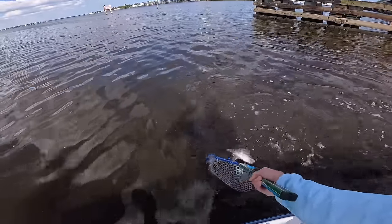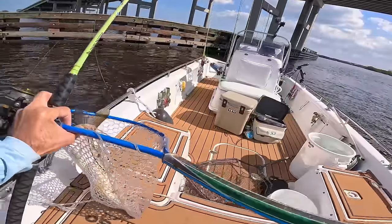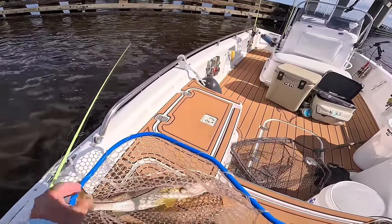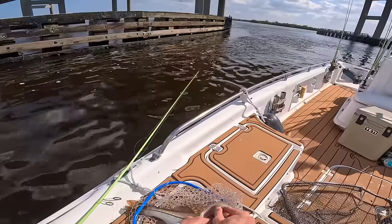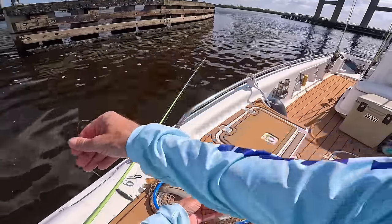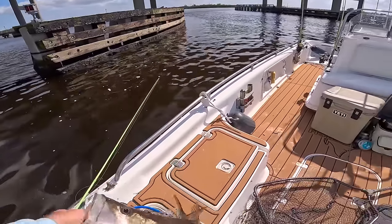Oh, I missed him. There we go. Got him. Not bad. That's a chunky sub-slot snook. Whew. This guy was hooked good. Sweet. That's probably like 25, 26 inches.